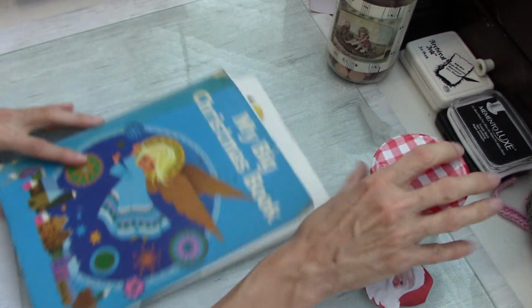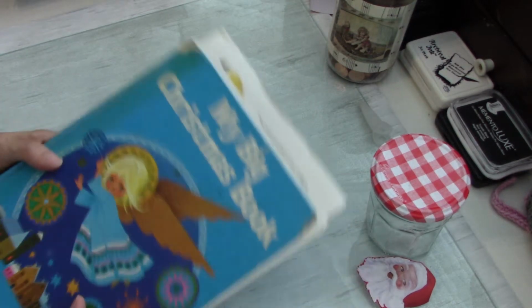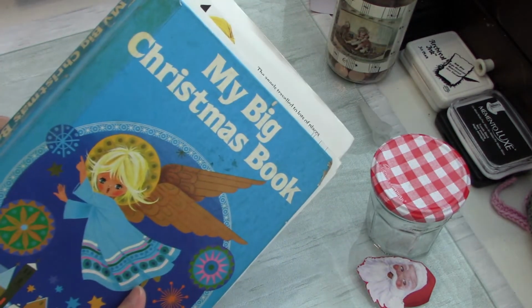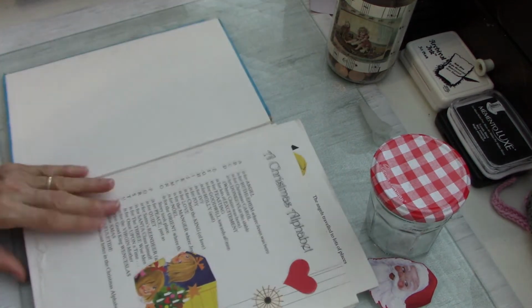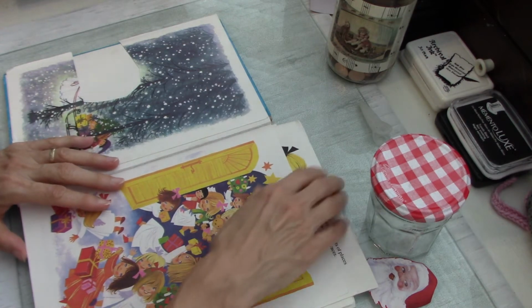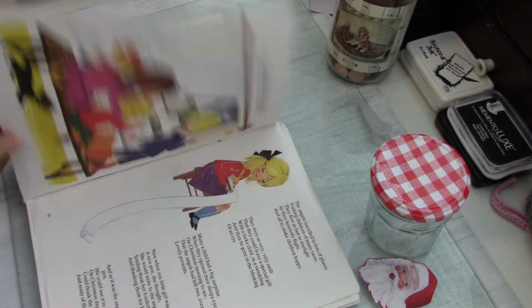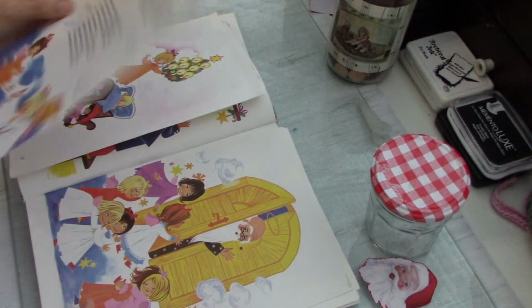Or you can also use a book. This book is the cutest book. It's called My Big Christmas Book. I've almost used this one up, and I forget who it was, but somebody, and let me know in the comments if you're watching, told me where I could get another copy of this, because I wanted another copy. I've made so many things out of this one.